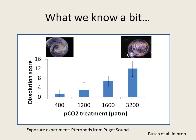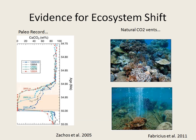But as we just heard, the CO2 concentrations here in Puget Sound and the Salish Sea are naturally higher than atmospheric conditions because of these upwelling events. And so we have to take that into consideration when we're interpreting these experiments and thinking about what we'll see in the future.